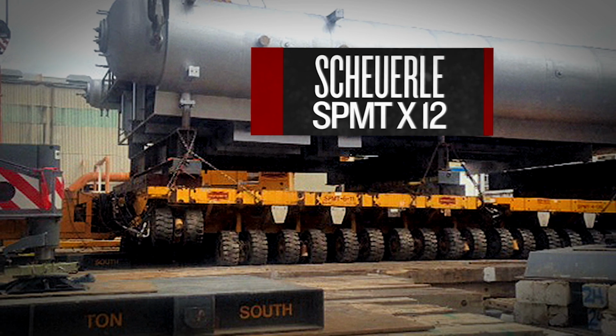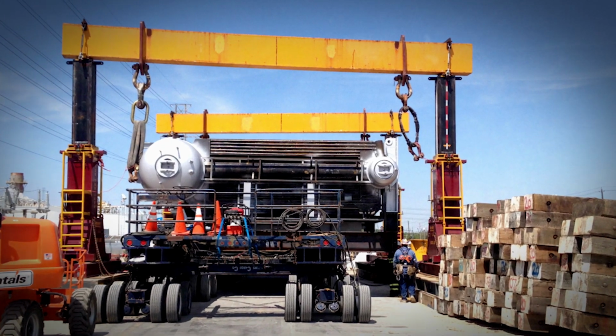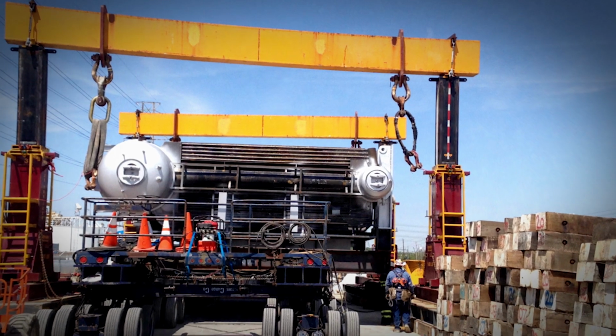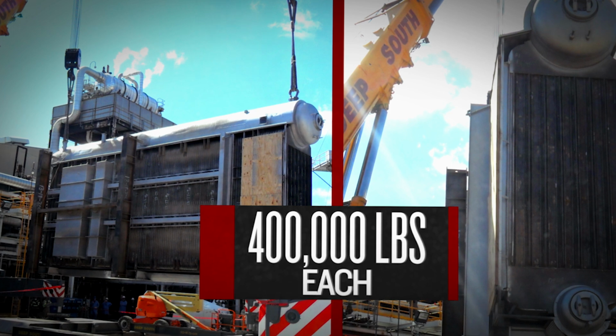Deep South used our specialized fleet to lift, load, and transport 3 boilers into a Southwest petrochemical refinery through an extremely congested unit. We then set these boilers into place on their foundations.